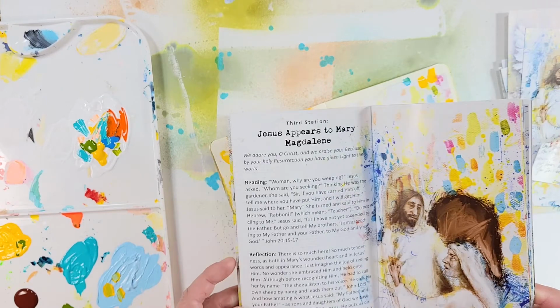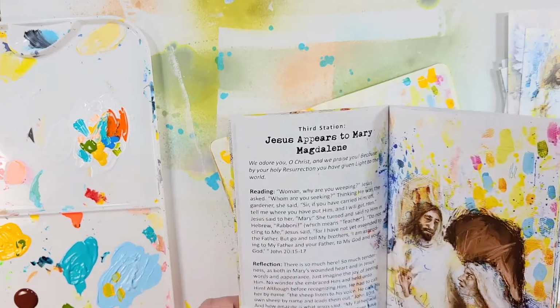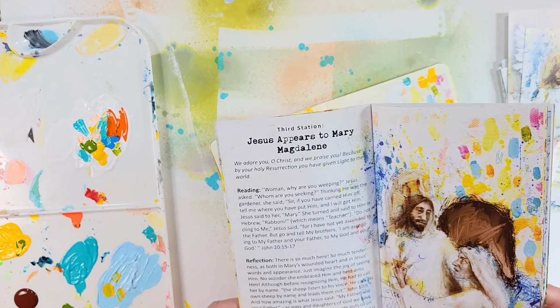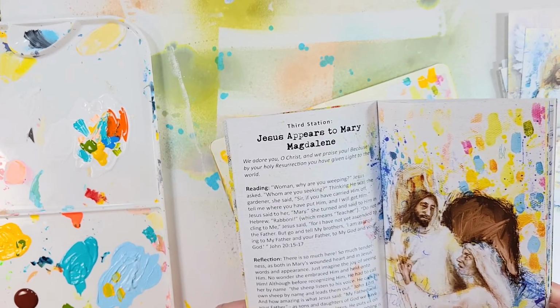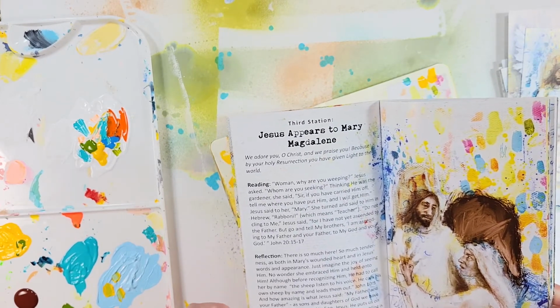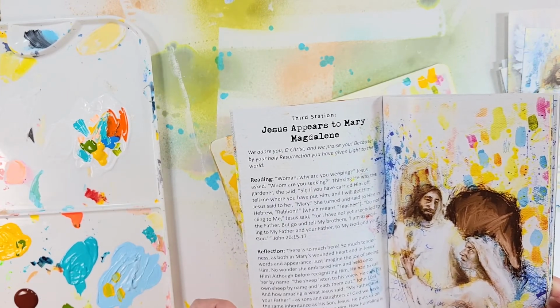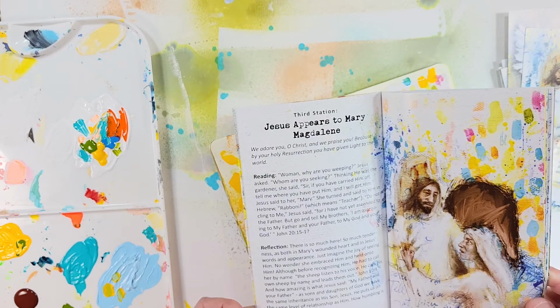And how amazing, when he says, tell them that I'm going to my Father and your Father. How awesome is that? It's beautiful. And he puts us on the same level of relationship as him. Isn't that amazing? I thought that was so tender, so beautiful.